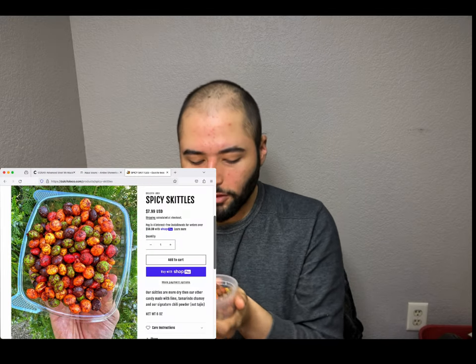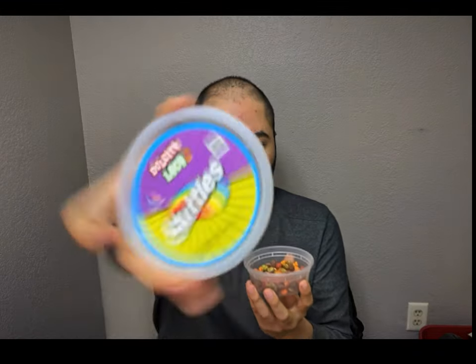I also got some Skittles. These were not as good. These were more like poppable. I'm not a fan of Skittles, the way that I am of Gushers. Which is weird because rainbow, but yeah, no, not a fan of Skittles.